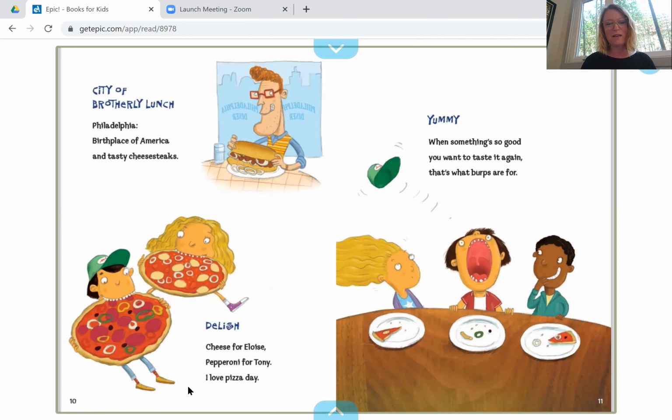Cheese for Eloise, pepperoni for Tony. I love pizza day. Notice that these are not rhyming, but instead we're focused on the number of syllables in each line, 5, 7, 5.